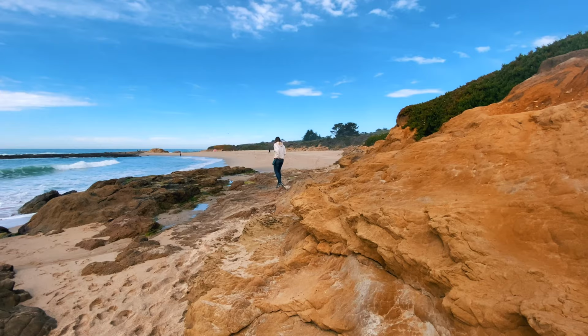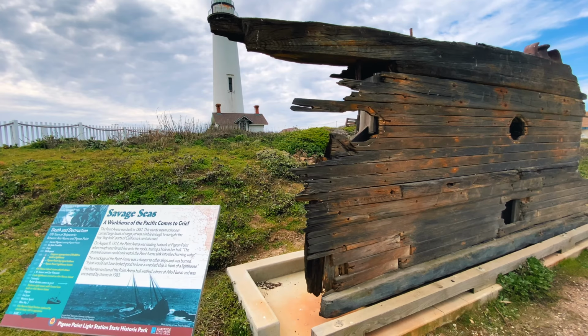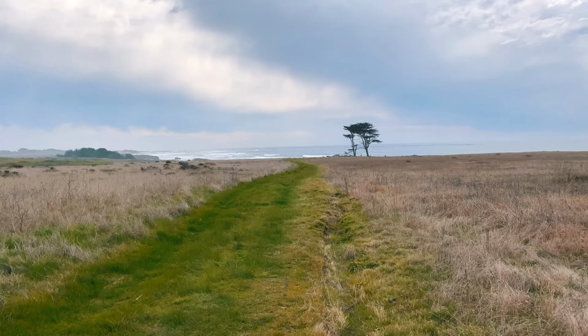It takes another 5 minutes to get to the Pigeon Point Lighthouse that was built in 1871, and with 35 meters, it's the tallest lighthouse on the US West Coast. There's also an exhibition on site. After the lighthouse, there are many more stops to check out that offer a similar view of the coastline.